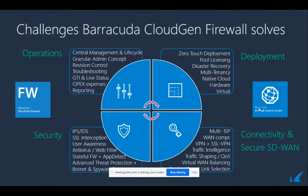So with firewall, we'll have two options. One is the CloudGen Firewall, another is the CloudGen Control Center. This center is a centralized management for managing multiple firewalls from a single pane of glass. You can also have a zero-touch deployment. So you don't have to put the box in the data center, connect to a laptop, and do the initial configuration. You can do it all from a remote place. All you have to do is push the configuration package to the end user, and the moment the firewall is connected, it will automatically fetch the configuration from the firewall control center, and it will be working the first time itself.